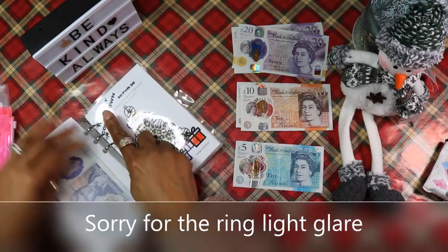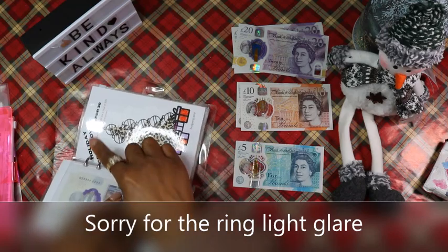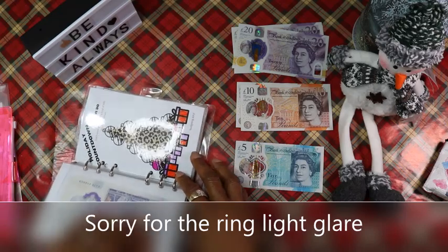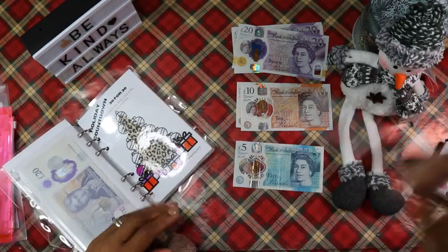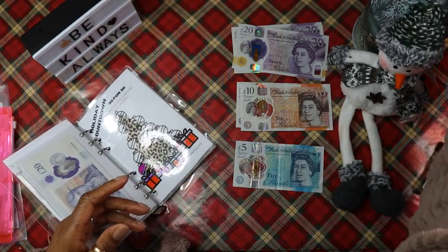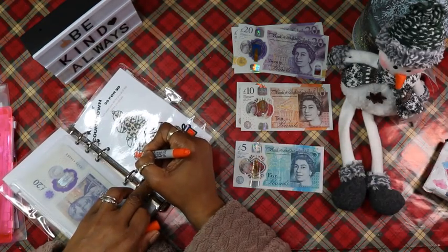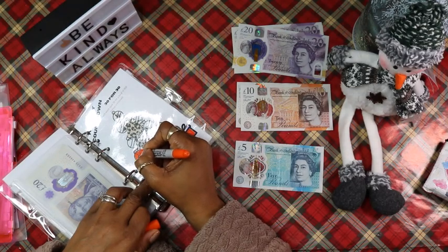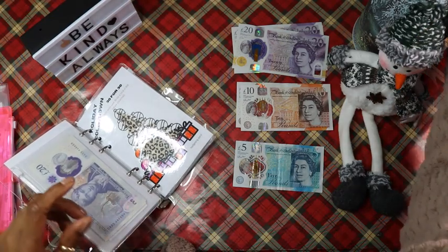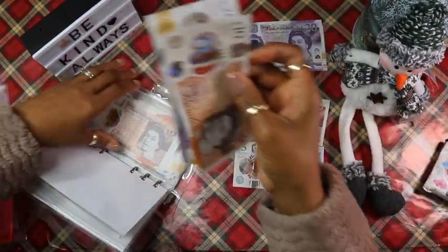Got the holiday countdown to 30 for 30. Didn't make it for this Christmas, but I'm going to continue it until I've finished. That's £30, and I will colour it.